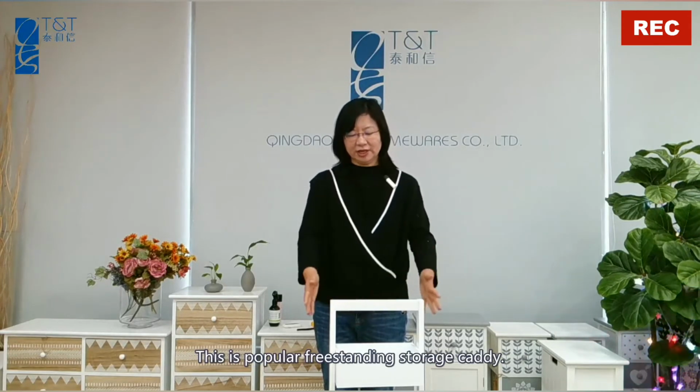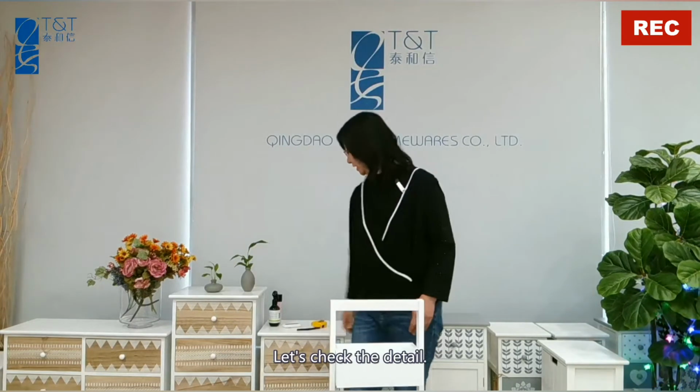Today, I would like to introduce this storage unit. Hope you are interested in them. This is popular freestanding storage caddy. Let's check the detail.